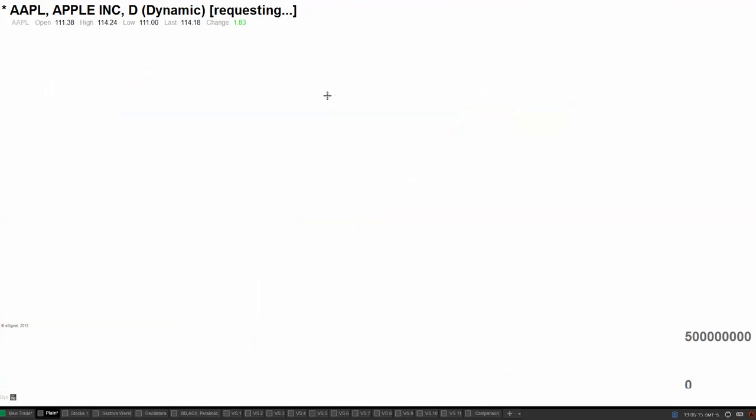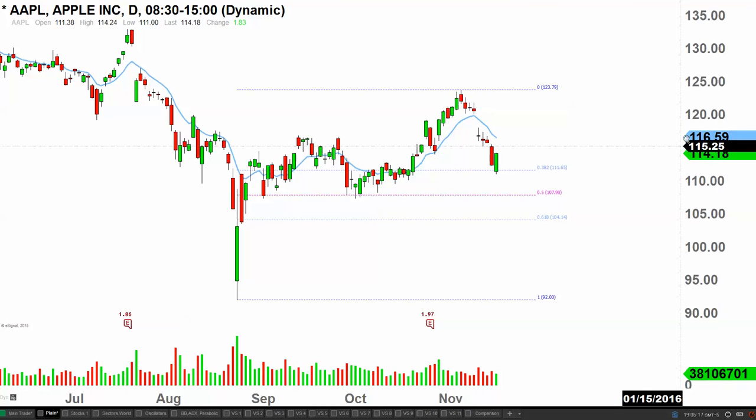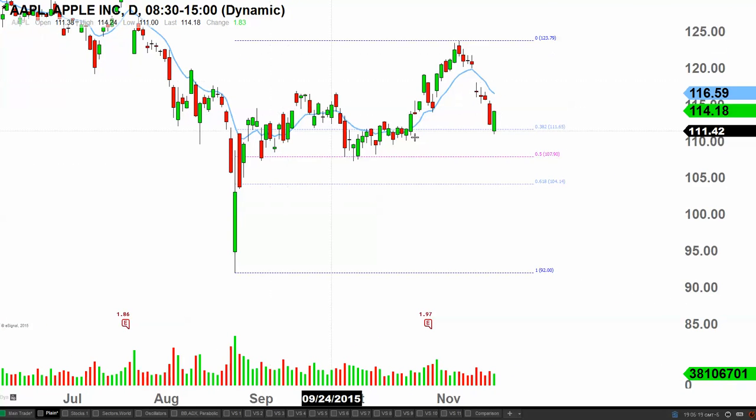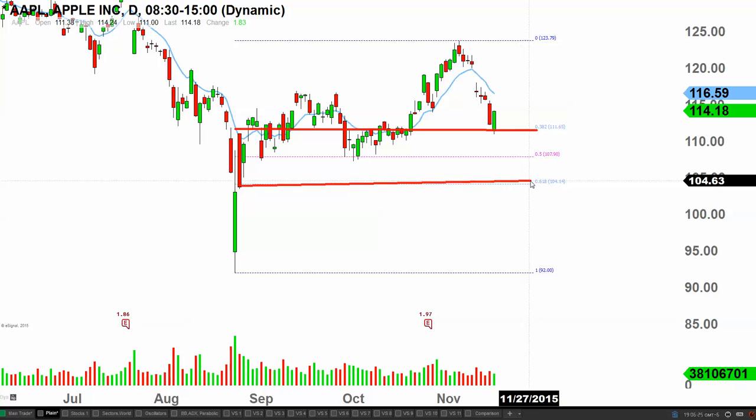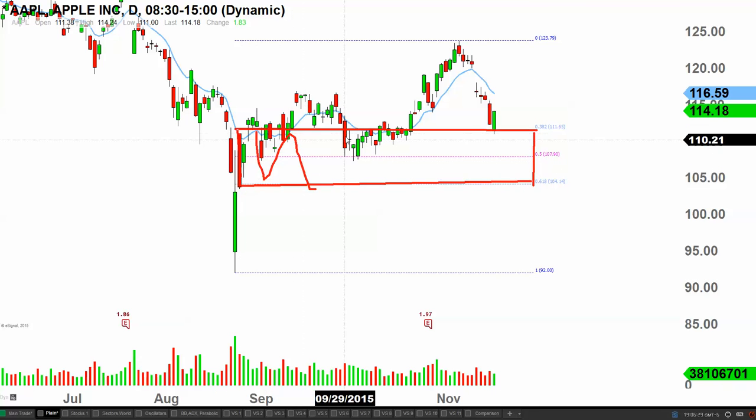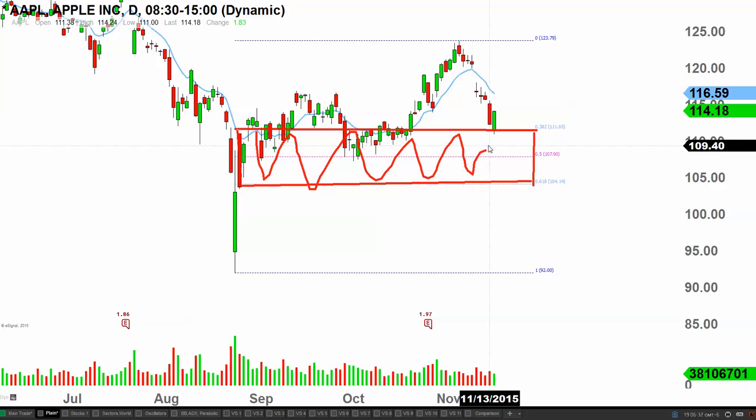Quickly, let's look at Apple here. Apple, also this is a level that we talked about, right? We're looking at Fibonacci retracement, the exact same analysis we did on the S&P 500. This is a level that we talked about in my last video. I said, hey, this is a potential level of support. As long as we stay above this Fibonacci retracement zone, that is still considered an intermediate term higher low.